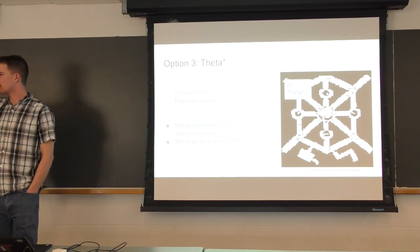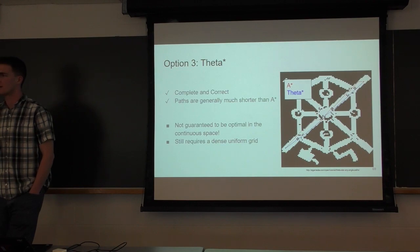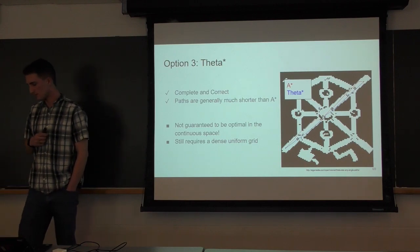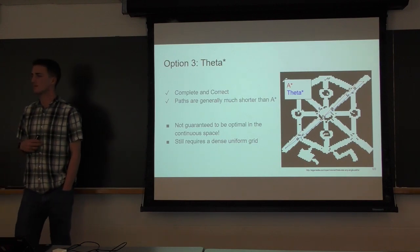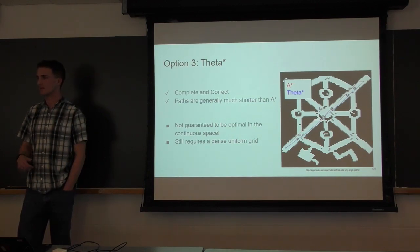I think to your point, it would be equivalent to the visibility graph if you happen to have your uniform grid lining up with all the obstacle corners. Then it would give you the same path. But if you had your obstacles in between grid nodes, then that's what we mean by it wouldn't be exactly optimal in the continuous space. So you can squeeze out a little more optimality by moving to the visibility graph. Okay, yeah.